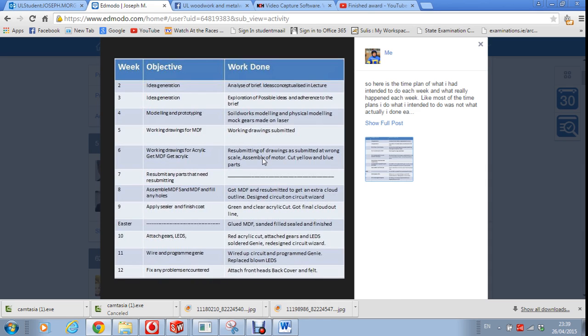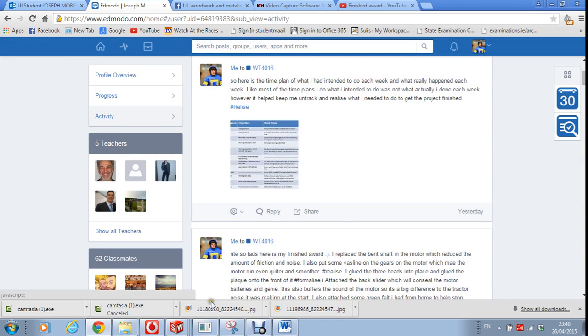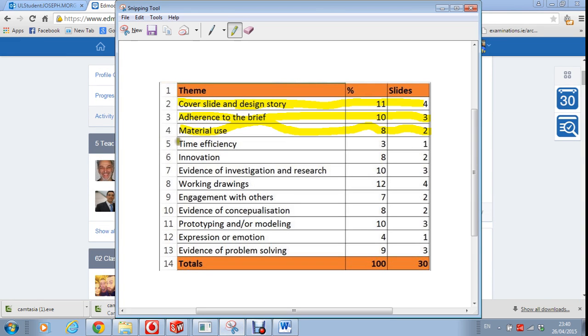and between different things, like I submitted my drawings wrong, to the wrong scale. I had them in inches accidentally. Then there was some trouble getting acrylics some days, and it was hard to get everything together. It wasn't overly easy to monitor everything, but all the same, I had the time plan here, and it kept me on track. At least if I knew what needed to be done, even if I didn't have it done, I was on track. It kept me going. So I think my time efficiency was very good because I finished the project on time with a little bit of time to spare to tweak anything that needed to be extra.